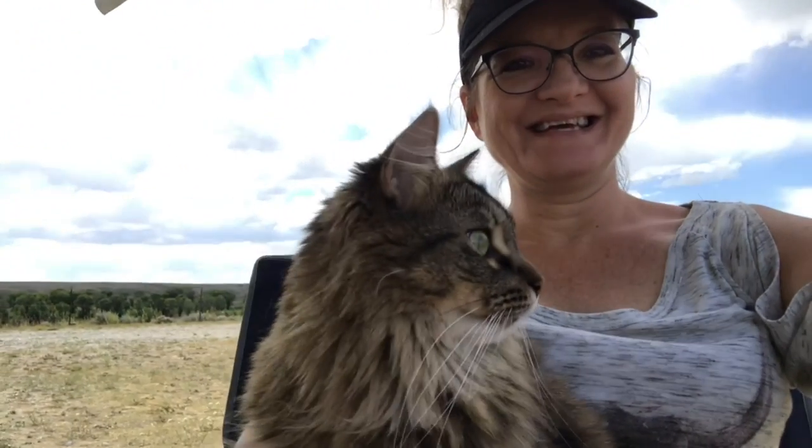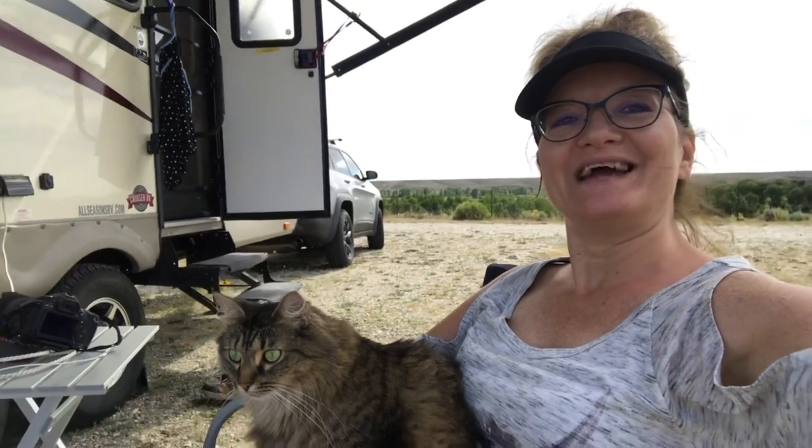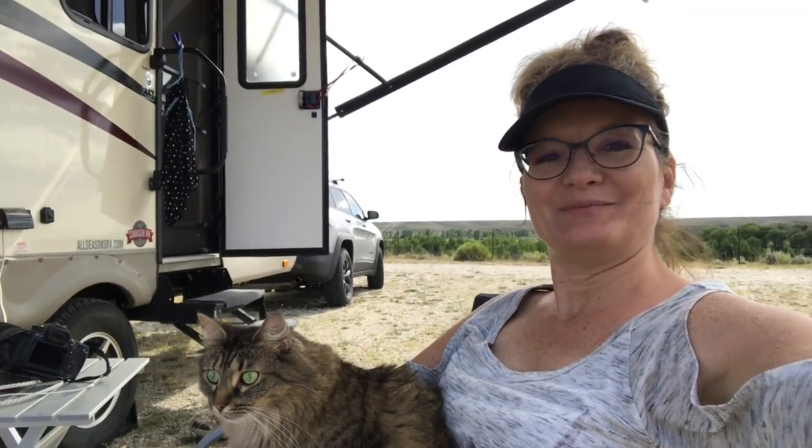Sitting outside, relaxing. My little buddy. She's loving it, aren't you, Daisy? Oh yeah. It's all kinds of birds. We're watching that osprey up there. Lance is taking a little nap, and we're just enjoying the outside. Look at our little setup.